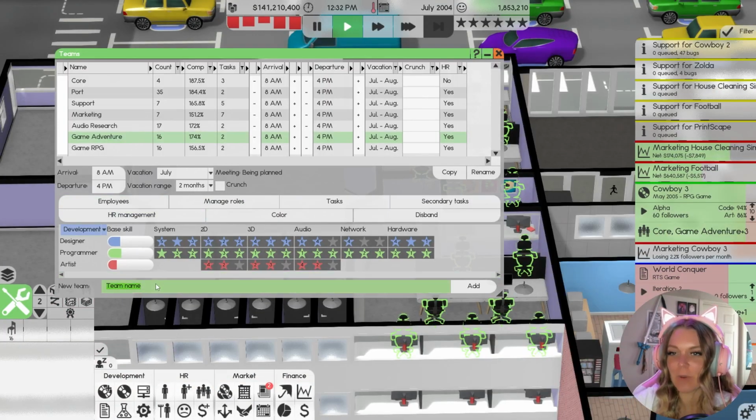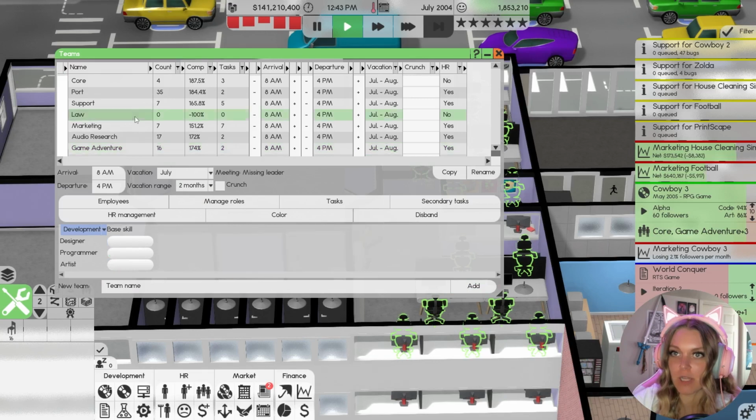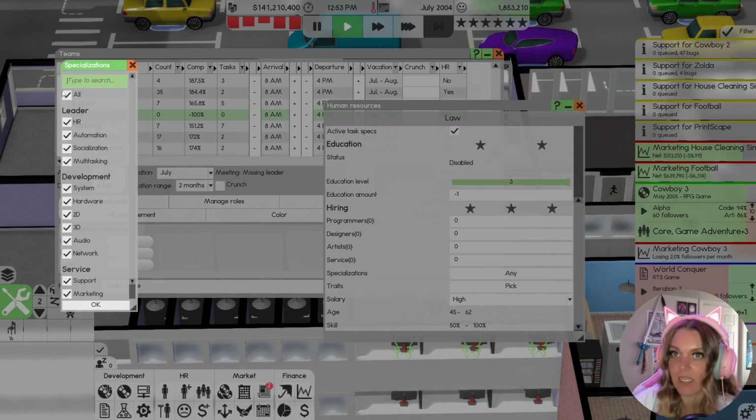Okay, I decided to bite the bullet and go ahead and start our law team since this is going to be our second research for audio. So let's go ahead and add that, go into our law and change the HR management. So for this one, we're going to want, of course, law. We also want them to be a high salary so that way they can blast through it.